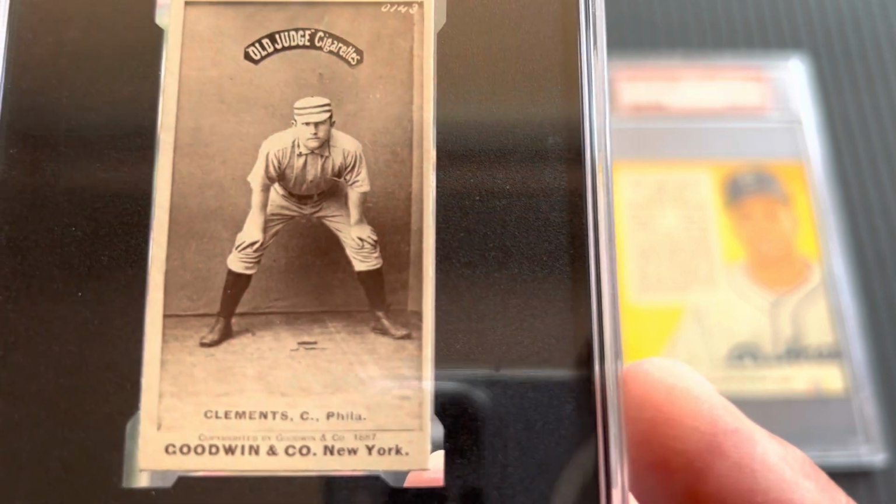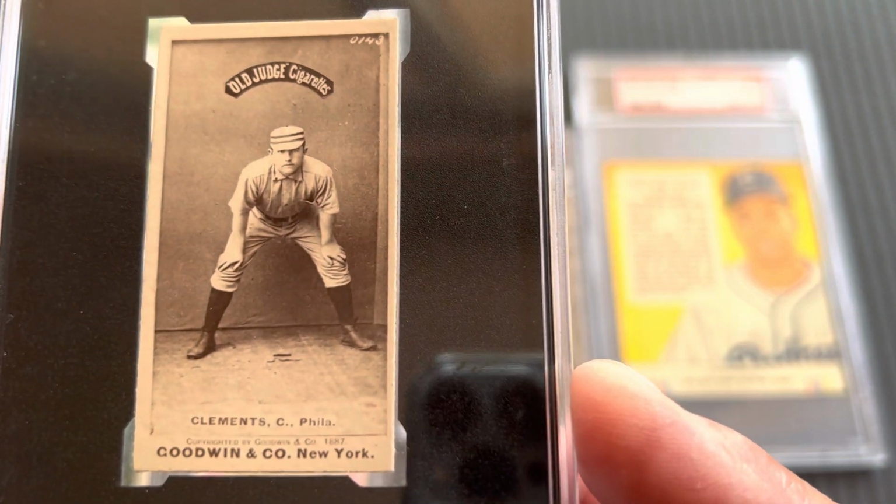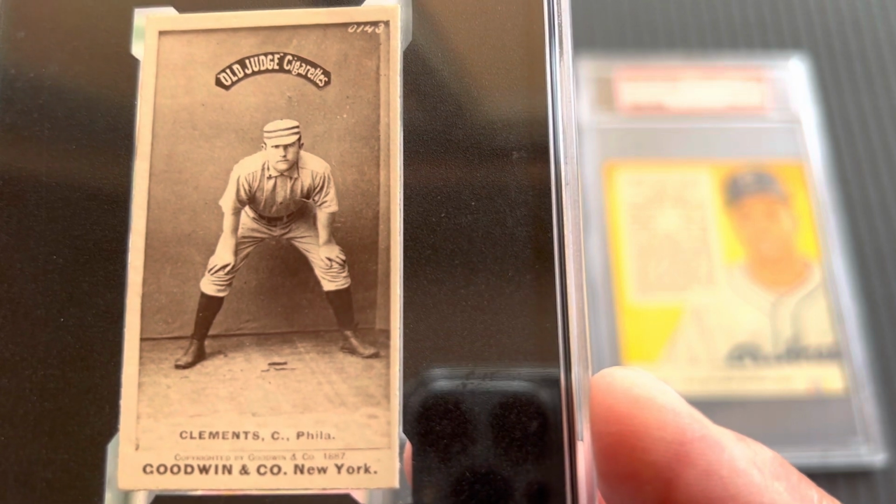An Old Judge. An Old Judge and an 8.5. Look at that picture of that card.